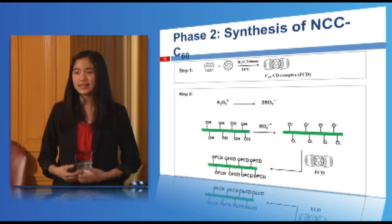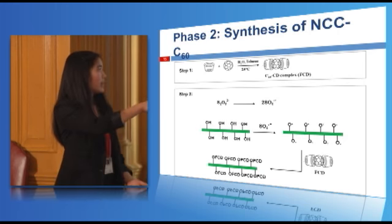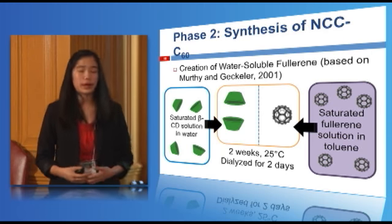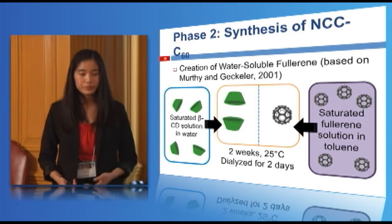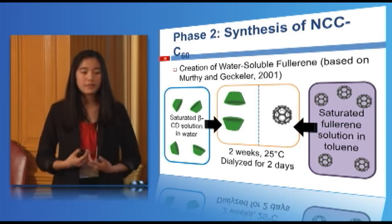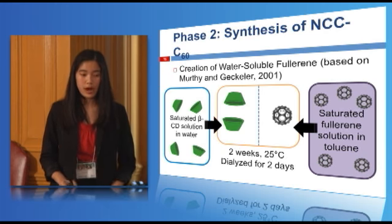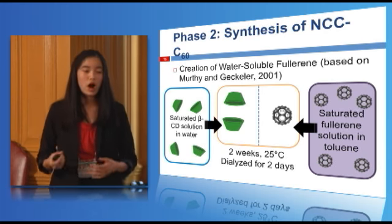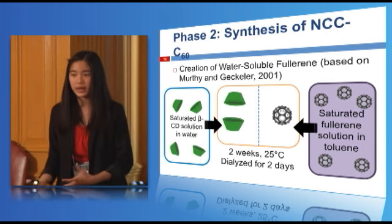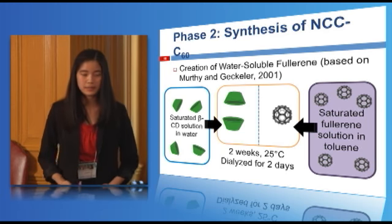In the second phase, I synthesized the NCC fullerene complex in 2 steps. First, I created a water-soluble fullerene, as you can see here, and then I grafted it onto the surface of NCC. For the water-soluble fullerenes, I created saturated solutions of beta-cyclodextrin in water and saturated solutions of fullerene in toluene, because they're each soluble in those solvents. I mixed them at 25 degrees Celsius for 2 weeks. In this solvent exchange reaction, the fullerenes in the toluene phase are encapsulated by the beta-cyclodextrin molecules in the aqueous phase, and by this encapsulation via the host-guest complex, you create a water-soluble fullerene. I then dialyzed this for 2 days to remove excess reactants.